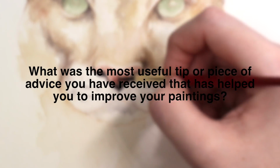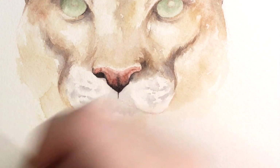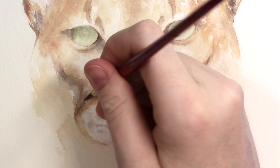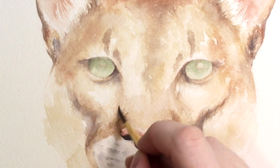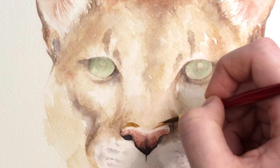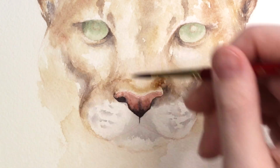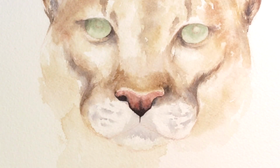But the first one is, what was the most useful tip or piece of advice that you have received that has helped you to improve your paintings? This one is really difficult to answer because there's so much that goes into everything. I don't know that I could tell you one instance of a tip or piece of advice that has really helped me improve my paintings, but rather to utilize the community.